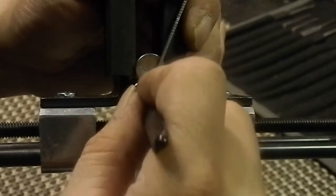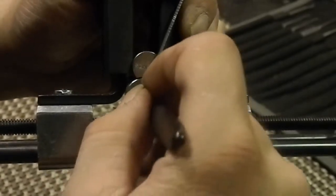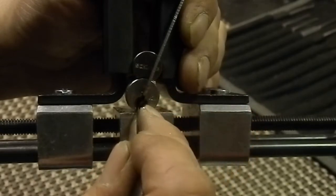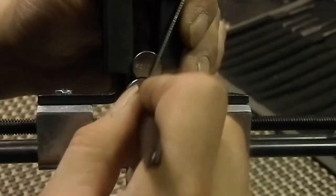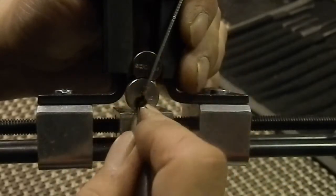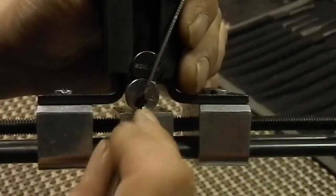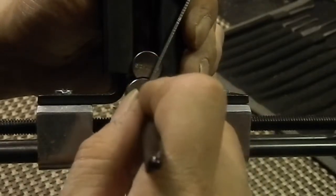Okay, that felt good. That was on 4. A little bit on 6. Two is bound. Got a couple clicks on him. More clicks on 2. Another click on 2. Oh, 3, I think it was. Just got a little rotation on the core.